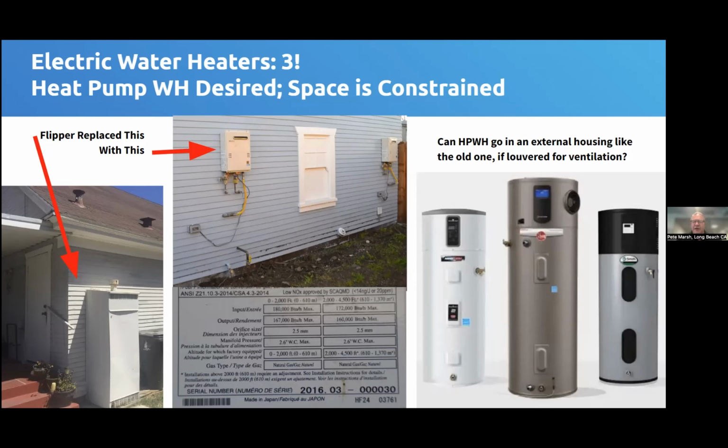A couple of other comments on the water heater before I go ahead. First, when the flipper bought the house a year or two before we moved in, you can see in the lower left, there was a tank style water heater, but just stuck outside the house, kind of a wall wart in the driveway, actually. And they replaced that with these tankless on different walls of the house, more out of the way. We will use an external compartment, something like this, for our tanked water heater because we don't have enough space inside the house anywhere to put the new tanked water heater. But that's fine. You can put these heat pump water heaters in a well-protected shelter outside, but you do have to make sure it's well ventilated because they need to exchange heat with the outside air.